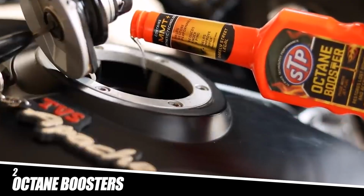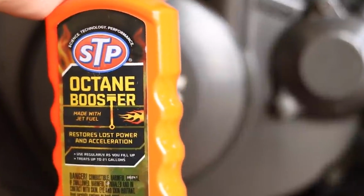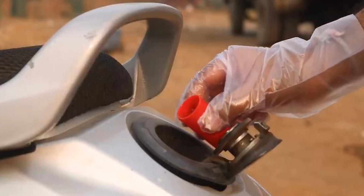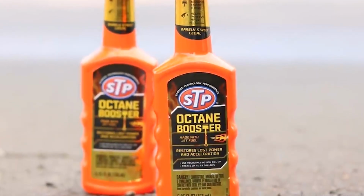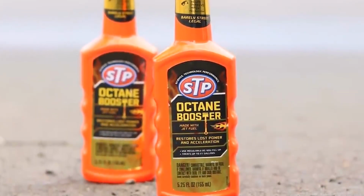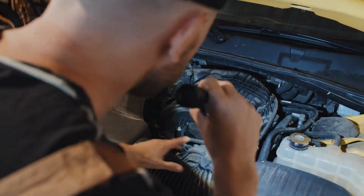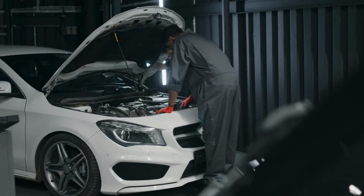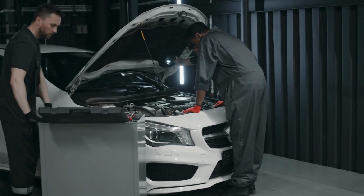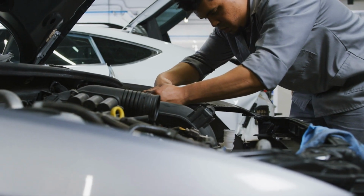2. Octane boosters. Unless you're racing, 99% of octane boosters at gas stations are glorified snake oil. Most only increase octane by 0.1 to 0.5 points, which does next to nothing for modern engines. Worse, some contain alcohol that can dry out seals or harm older fuel systems. 3. Engine repair in a bottle additives. Any product that claims to repair your engine with just a pour is setting you up for disappointment. These often rely on ceramic or polymer fillers that temporarily coat surfaces, but don't fix the underlying issue. Some even interfere with oil circulation.